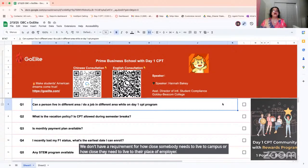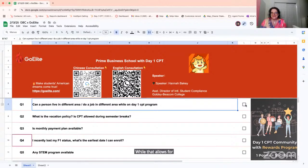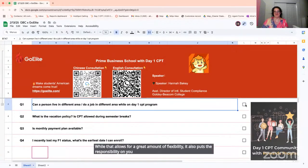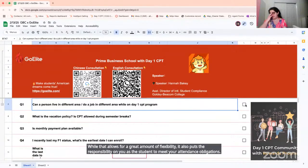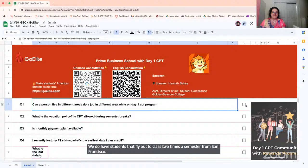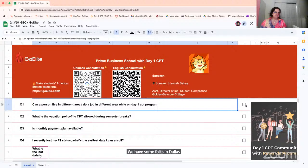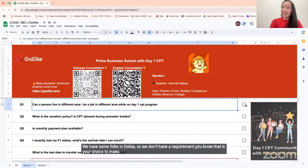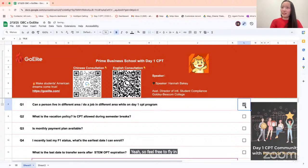While that allows for a great amount of flexibility, it also puts the responsibility on you as the student to meet your attendance obligations. We do have students that fly out to class two times a semester from San Francisco. We have some folks in Dallas. So we don't have a requirement, that is your choice to make. Feel free to fly in, just make sure you make it to the residency.